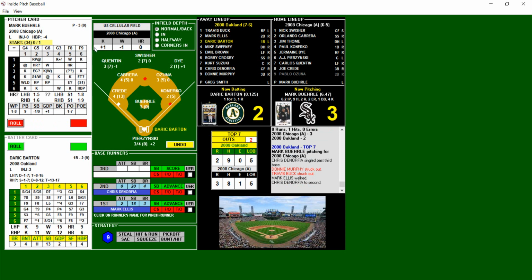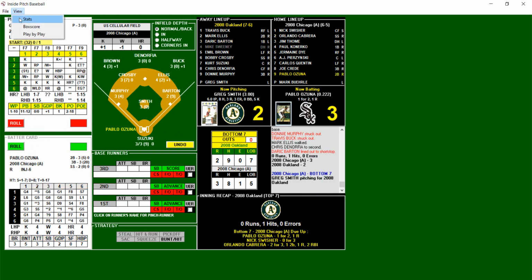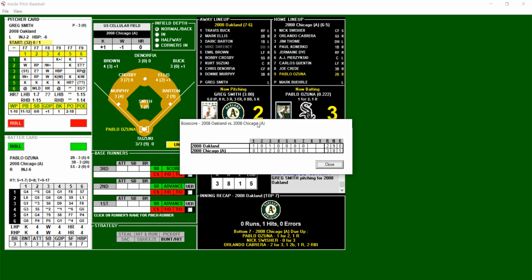And with that, we have runners now on first and second. Derek Barton up. Barton is 1 for 3 with a run scored. Strategy roll is a 9. A's holding off. 3-6. That's going to be a blank. 5-2. Line drive to Cabrera. As we sing, "Take Me Out to the Ball Game." No runs, 1 hit, no errors, and 2 left on.